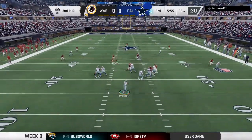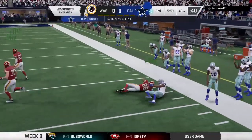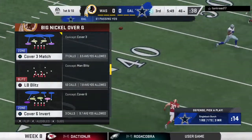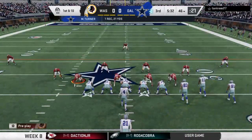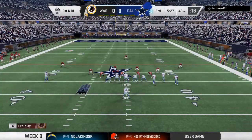Here's Prescott. This is caught by Malik Turner. And they work this well upfield across the 45. A gain there of 21 yards. First and 10 at the 46-yard line. Hey, 47.